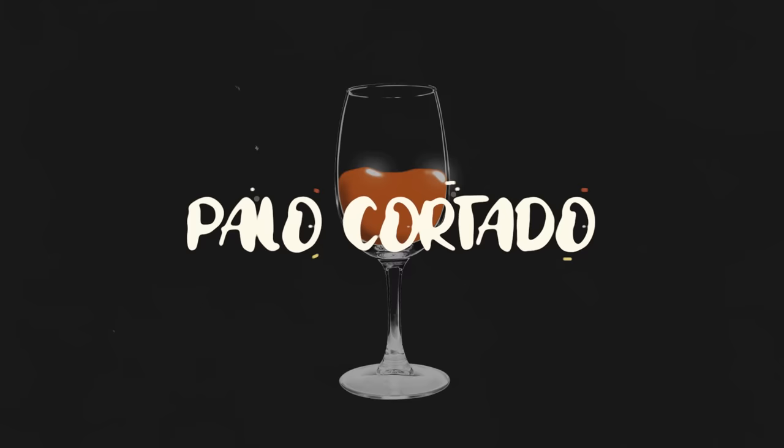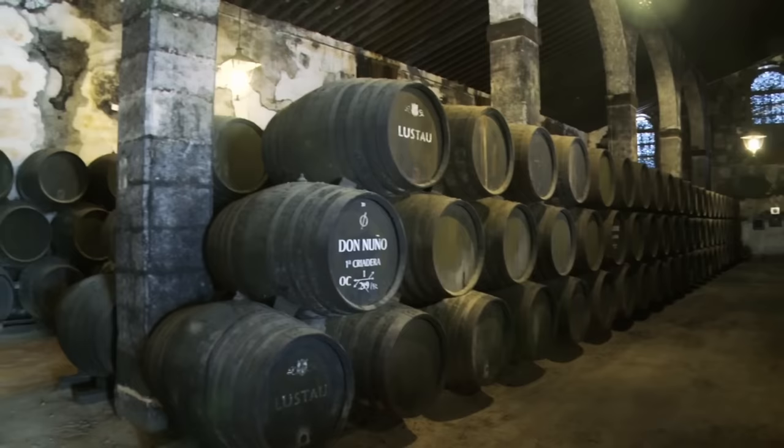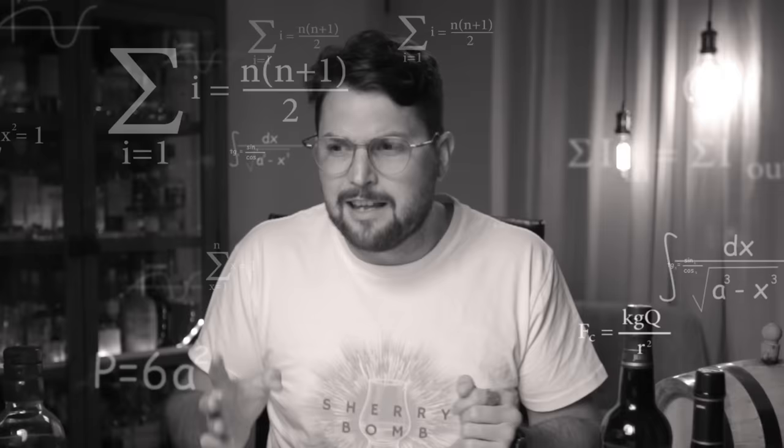So the next style is the Palo Cortado, and this is the most confusing style out of all the different styles of sherry, because basically the whole style is based on flavor, and that's up to the interpretation of the different bodegas based on what they think a Palo Cortado is.